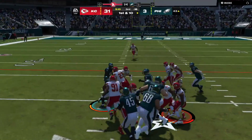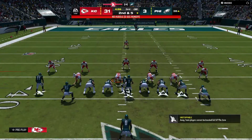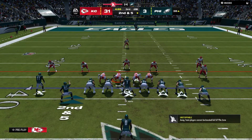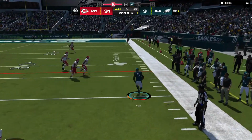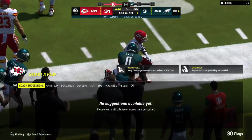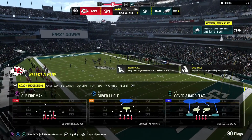Here's a handoff to Swift. 5 yards is the tally on 1st down. That brings up 2nd and 5. And they're going to hurry back to the line now. 2nd down. Here's Hurts. And he gets us down inside the 35 before going out of bounds. A 5-yard pass on the heels of a 5-yard run. Good enough for the first.